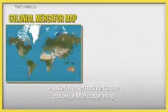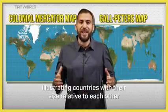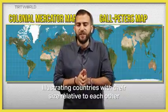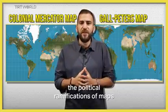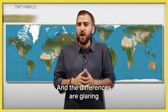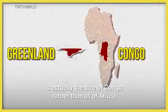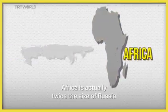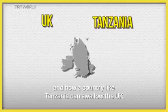A useful alternative to the colonial Mercator map is the Gall-Peters map, which is an equal area projection illustrating countries with their size relative to each other. The map started a more sincere conversation about the political ramifications of maps, and the differences are glaring. The Peters projection shows how Greenland is actually the size of Congo, rather than all of Africa. Africa is actually twice the size of Russia, and how a country like Tanzania can swallow the UK.